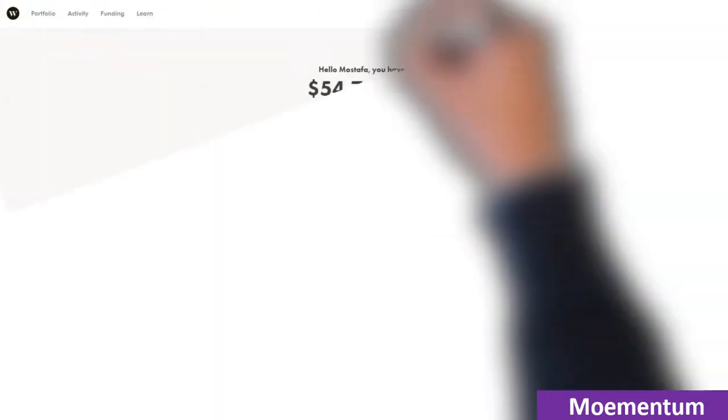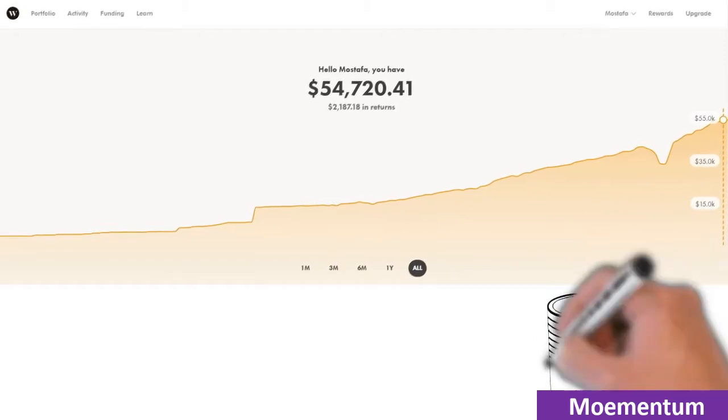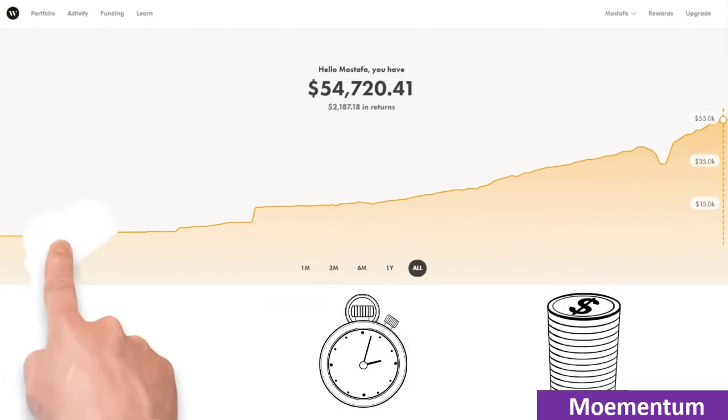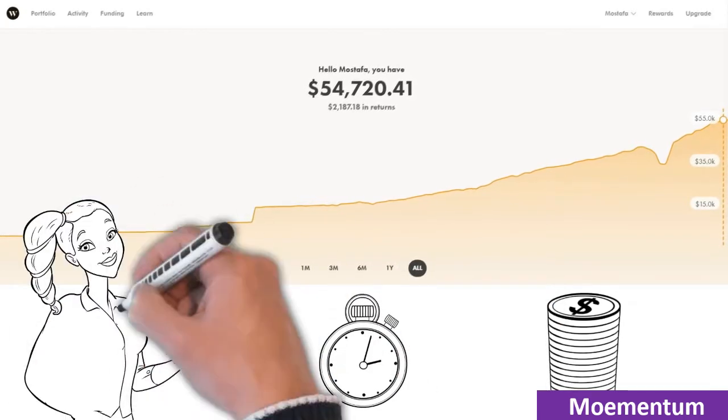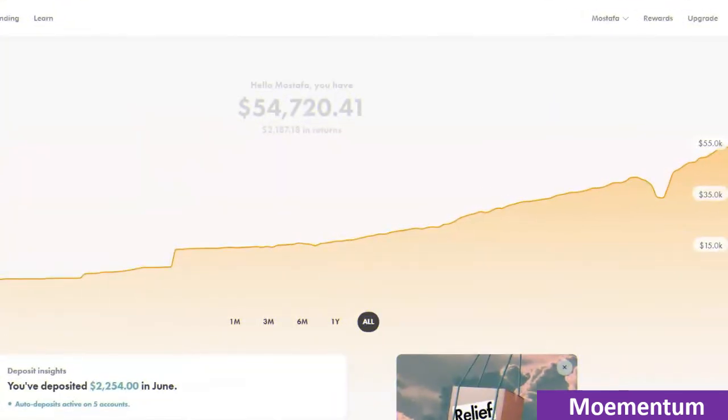You could really see how by applying financial discipline and saving and investing on a continuous basis, you could grow your investment to a larger sum. For instance, for this portfolio, we started about 3 years ago from zero, and fast forward after 3 years, right now it's sitting closer to 55,000 in passive investing portfolio with Wealthsimple Invest.